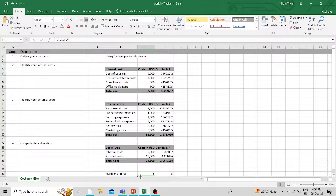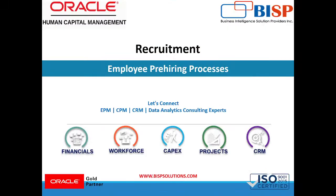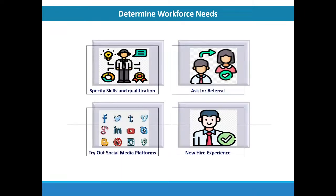So now let's talk about this process, determining workforce needs. These are the pre-hiring process. To have a strong workforce, workers must have the skills, experience and credentials that are typically sought by employers. So basically recruiting addresses the primary challenge of recruiting the right talent for the organization.